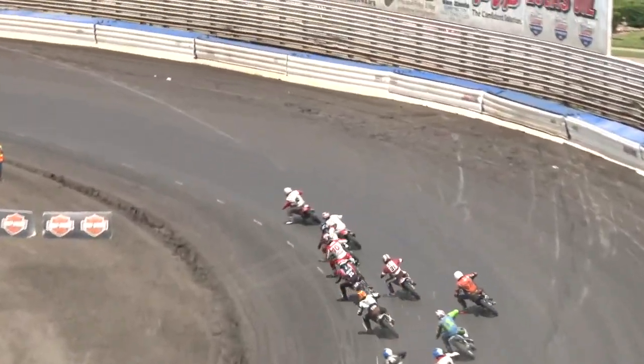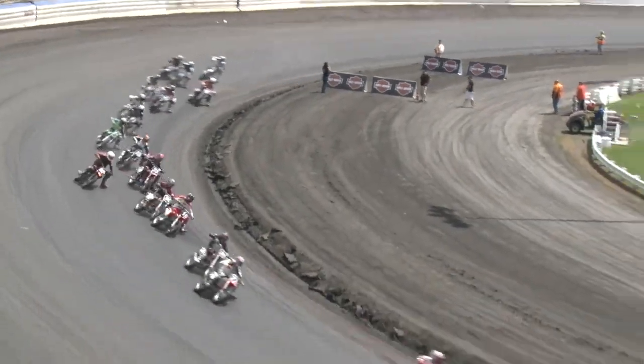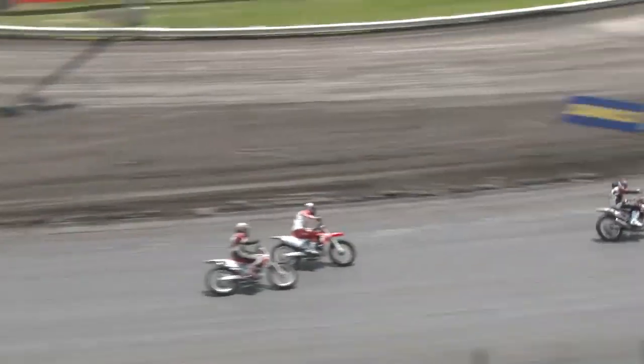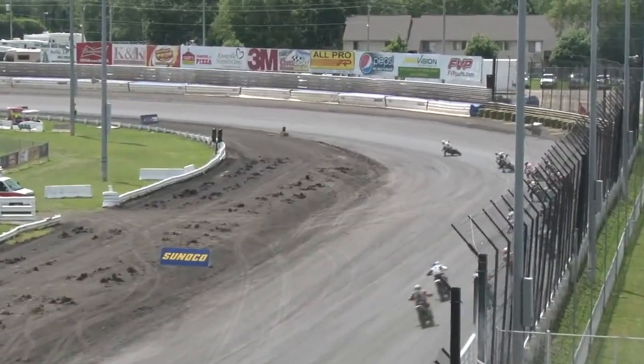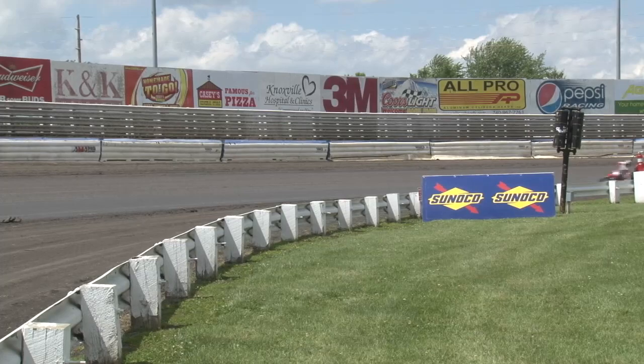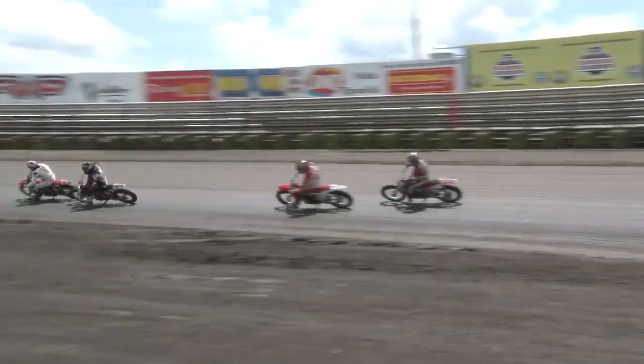It's Helmholtz. And they're stacking them up from second, third, on back. Here they come. They'll sort things out down the back straightaway they go. Leader is checking out in a hurry. That is Austin Helmholtz, 16M from Sherwood, Oregon. A long ways away from home, but he's out front right now. If he can hang on to it, he'll go to a main event.